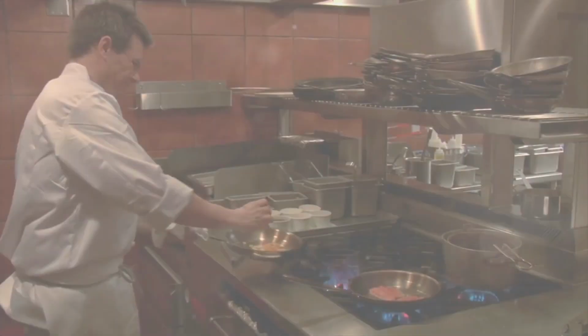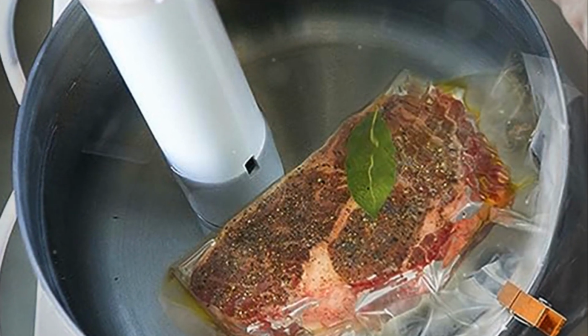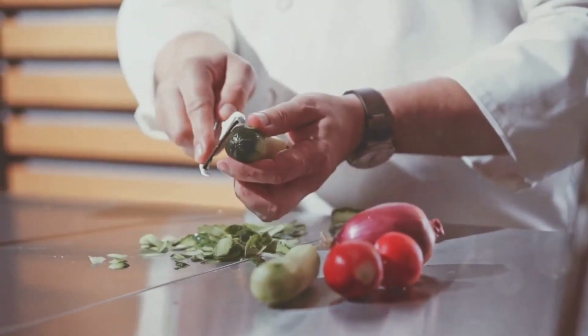Thirdly, sous vide provides the luxury of time. No need to constantly monitor the stove or adjust the oven temperature. Simply set the temperature, put your food in, and let the sous vide work its magic. This gives you more time to prepare other dishes, or simply kick back and relax.